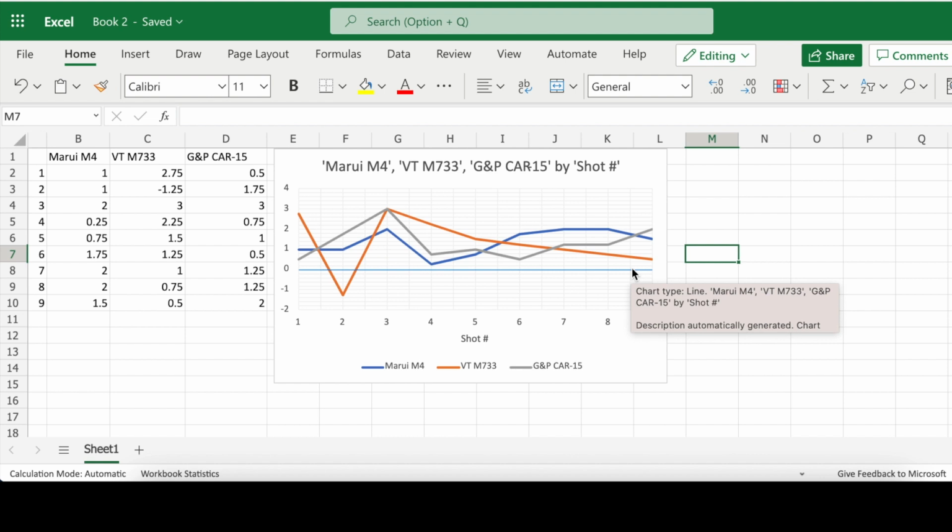Because again, it's not an accuracy issue. It's more of a calibration issue or a zeroing issue right here. So don't worry about that right now, right? Let's just talk about something else. Ideally, you want these lines to be straight across, all right? So if a line was perfectly horizontal on this graph, that would indicate that there's zero variation and every shot was basically hitting exactly on the same point. That's in an ideal world, right?